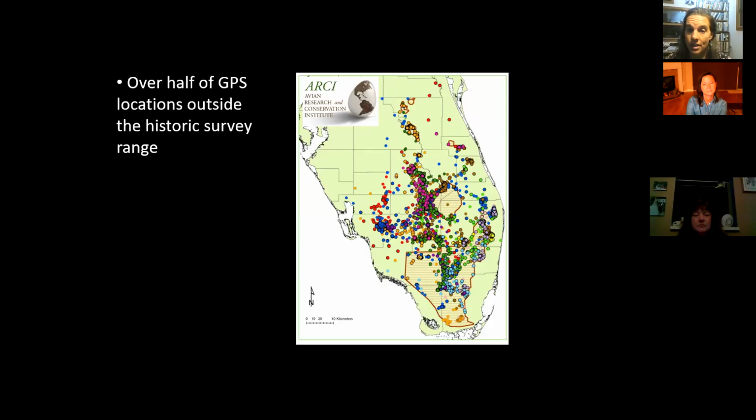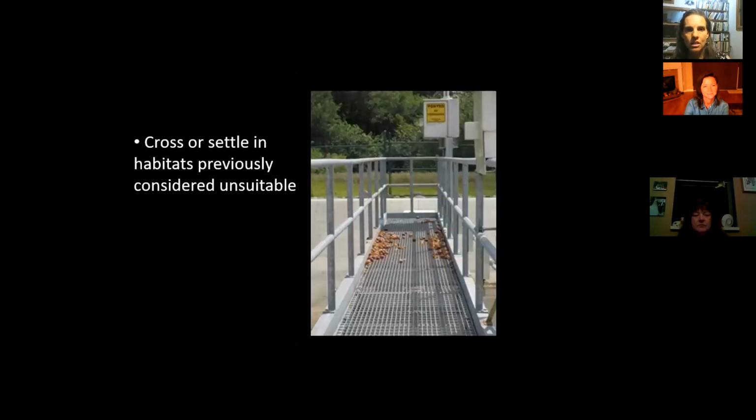And with our tracking data on over 40 birds, we find that a lot of the times our GPS locations of these 40 birds are not within these historical known nesting survey spots. So they're just finding these little canals and waterways and small wetlands where they're foraging for a while. Perhaps there's a few nesting spots here and there, but these areas are all very important to snail kites. It makes management quite difficult because they're crossing through and settling into these presumably or previously thought to be unsuitable places.